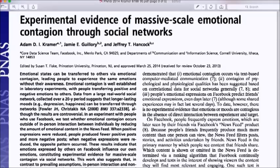What do you think? If you think that this was ethical, why do you think it was ethical? If you think that it was unethical, what could have made it ethical?